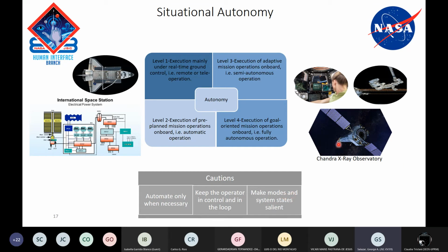The Chandra X-ray Observatory had a fully autonomous mode. Chandra went into a state where it lost a reaction control wheel, gyros for understanding where it's located. And so it went into a safe state. It started to shut down a lot of things, and then it automatically sent a signal back to Earth saying, "Hey guys, I'm in trouble here, help me." So this is just something to be aware of if you're involved with autonomous systems.